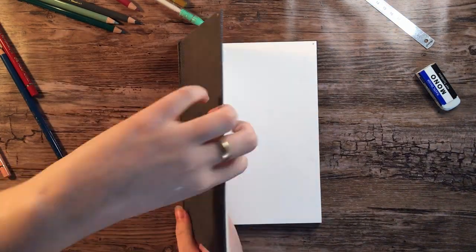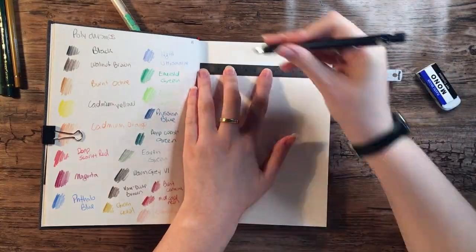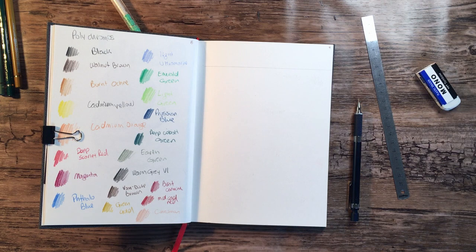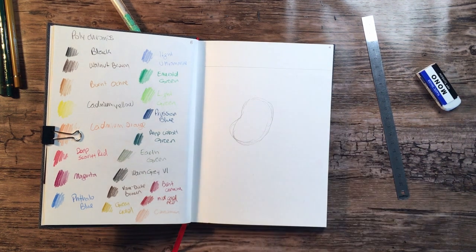Back to another video! Today we're doing the second part in my little series of drawing all 10 of my villagers. 2 days ago we did Roland and now we're doing Cherry. So Cherry is my Uchi type villager.